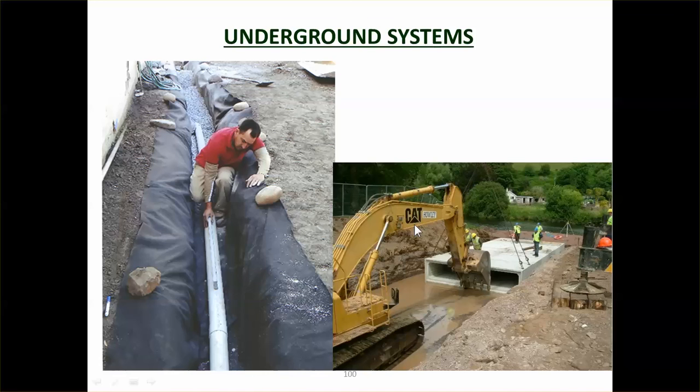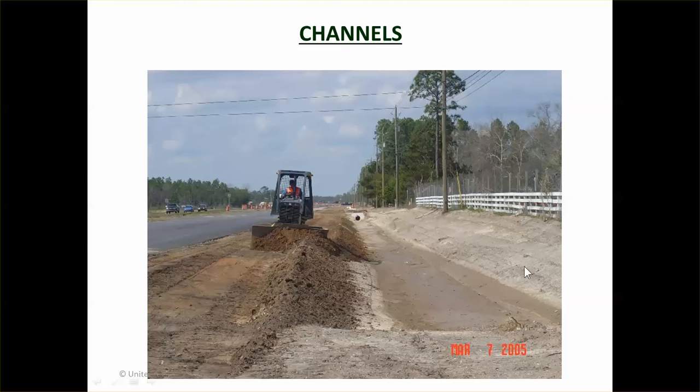Underground services, it's always a good idea to get the underground services in before you start building the road. Sometimes you've got no choice, sometimes you have to build the road then put the services in before you do the sealing, but usually what you try to do is put the subsoil drainage and any culverts and stuff in, and then build the road on top of them. Any channels need to be cut. You normally cut those before you start putting down the subgrade as well.